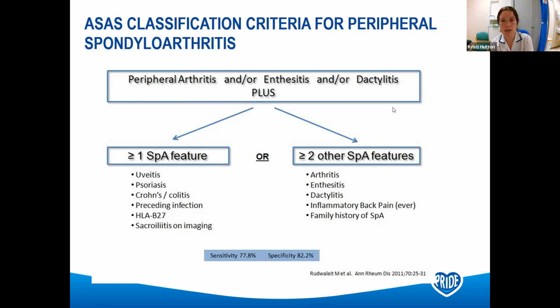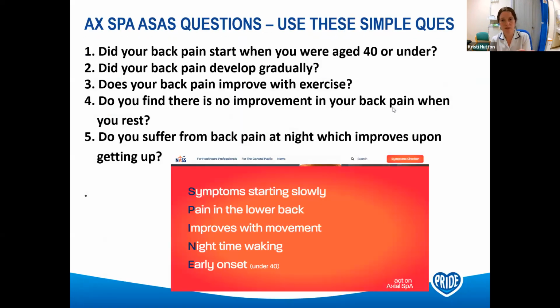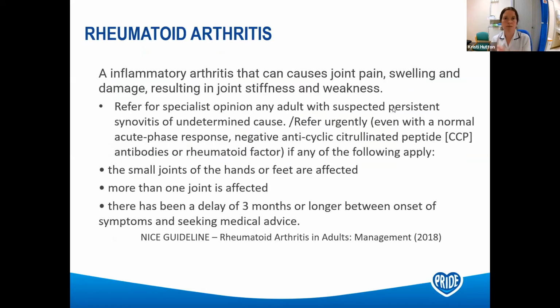So I think this one's quite nice for your peripheral spondyloarthritis, whereas to simplify things for your axial, stick to these 5 questions because they should pick it up. Okay, so have we done that? We've done that. Let's move on to rheumatoid arthritis.